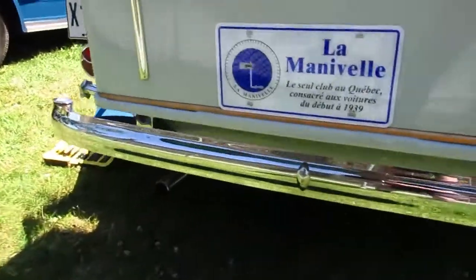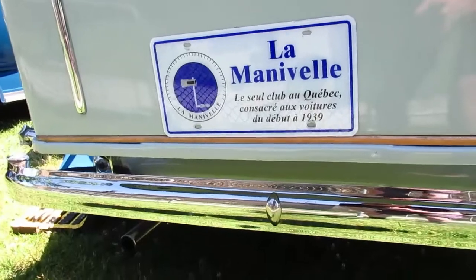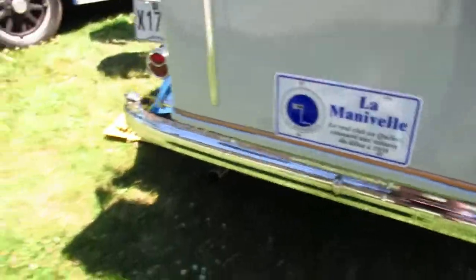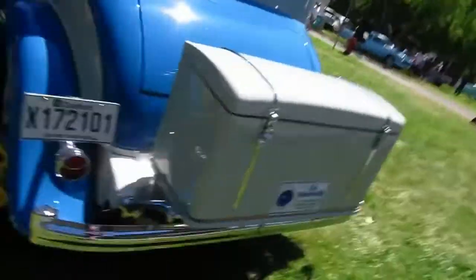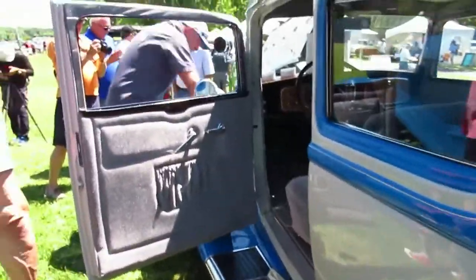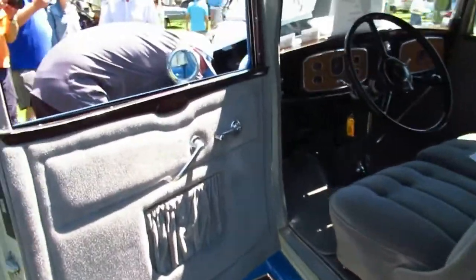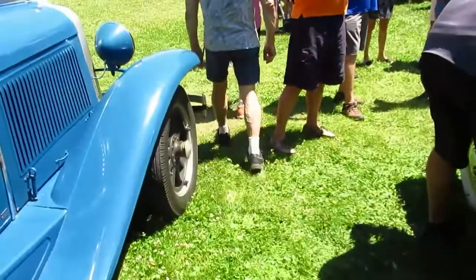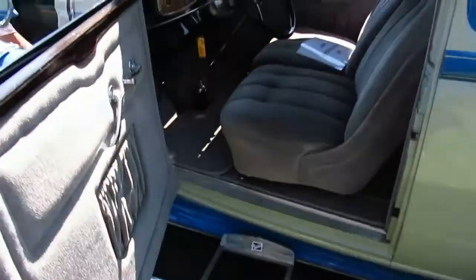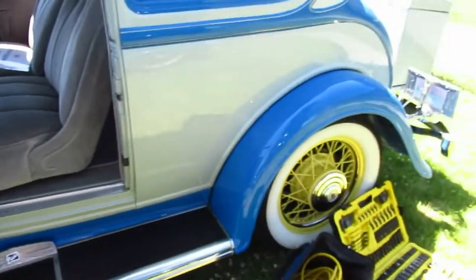Yeah, you see, look, this car is part of a club. It says the only club in Quebec dedicated to cars built before 1939. That says a lot in this day and age in 2022. Because I worry about the old car hobby, specifically because of cars like this, because there's not enough interest in cars like this. So if you're younger than me and you're watching this video, good for you, because most younger people, you're into like muscle cars and stuff. So these are the pioneering days of motoring, you know.